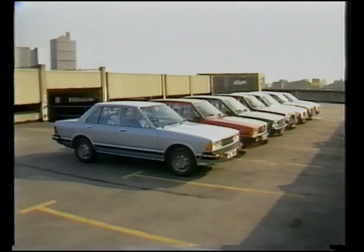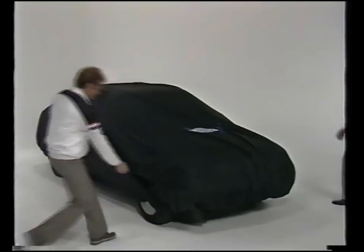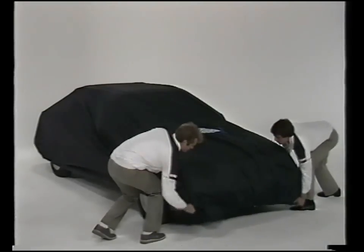But let's now go to the second stage of this experiment. Let's reveal to these three average drivers, all of course driving competitive cars, the new Sierra.